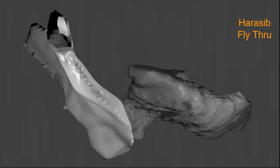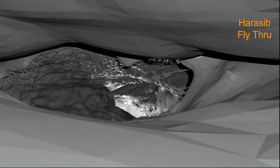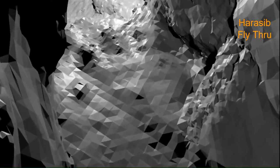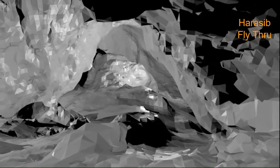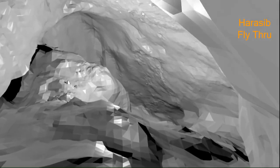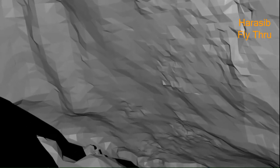Here is a fly-through of the Haraseeb data produced by Sunfish. The first part, right until it gets very fine here, was produced by LiDAR. The next two-thirds of the data were done with multi-beam sonar carried by Sunfish down to an absolute depth of 387 meters below the surface. And it, again, ends with a breakdown collapse at the end.